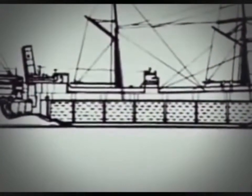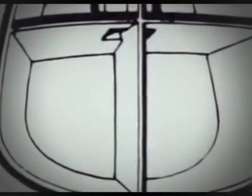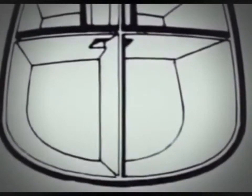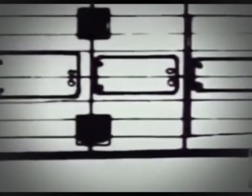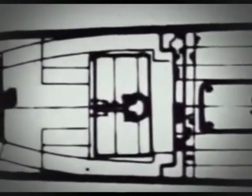The Glückauf could travel at a rate of 9 knots, holding 3,020 tons of oil in 8 storage tanks that were subdivided by a series of vertical and horizontal bulkheads. Oil was pumped into the cargo tanks from shore and was protected from leakage by boiler-riveted steel plating that also formed the outer wall of the tanks.